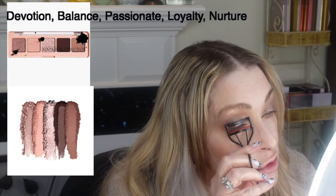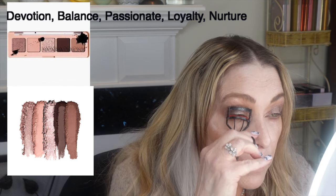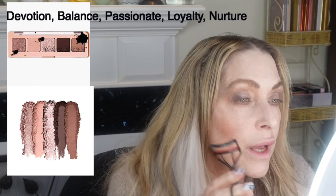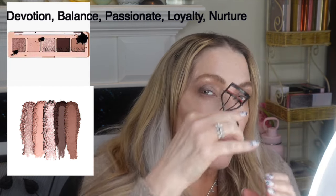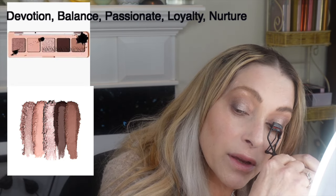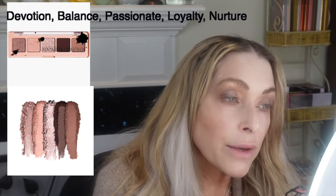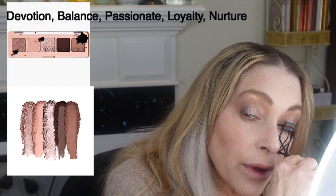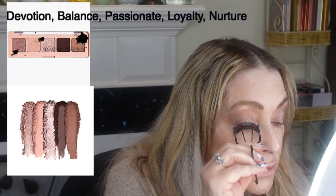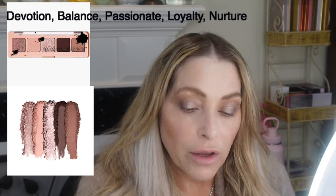I'm going to curl my lashes before I do my eyeliner. And I like this curler a lot right now. It's the Repper. I like this one and I like the Surratt. And I really like to kind of go more this way and then do this side. Right now I'm growing my lashes back because I took a brief vacation from my Grande Lash because I had read some things that made me feel like I needed to try something else. And honestly, my lashes really suffered, and I am back strong again with this one.